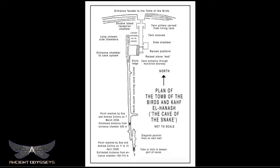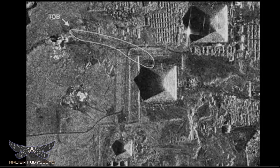This is the known layout of the Tomb of the Birds and the Cave of the Snake, as described by Andrew Collins. This will help orient you. You can see the point that Andrew Collins and his wife Sue reached on their expedition on the 7th of March 2008, and upon a secondary expedition on the 11th and 13th of April 2008, they reached this point here, where they found a tube leading to a deeper part of the caves.